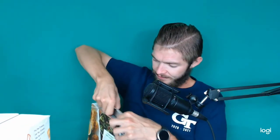Fried ice cream and cornflake chicken. Aldi's may be doing a one-up here. Anyway, let's start off with the Kellogg's cornflakes.